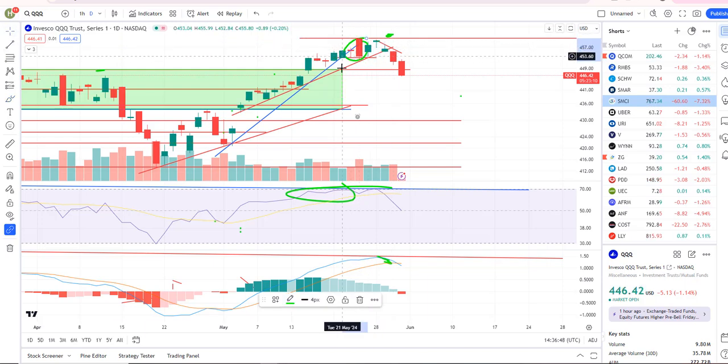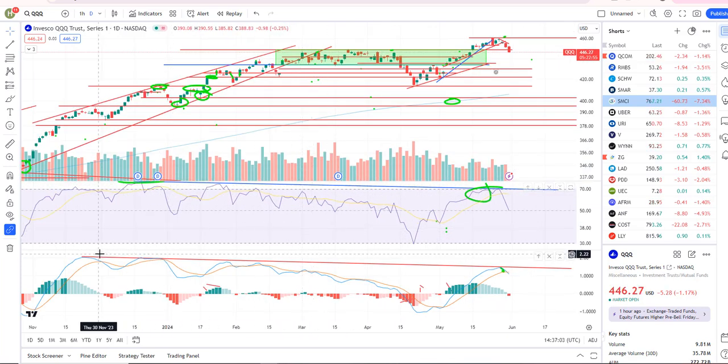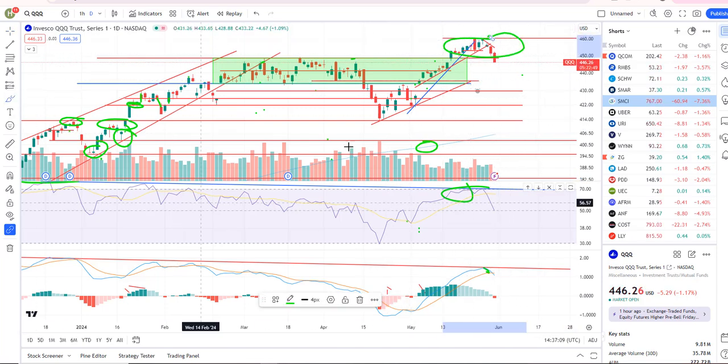And we talked about that. I talked about that in multiple videos, saying to treat that as a top. It doesn't have to be the top, but when you get these, you look for these at the end of extended uptrends. And we also have just more negative divergence. You see the divergence? We made a new divergent high in price right here in this cluster.